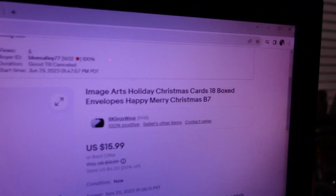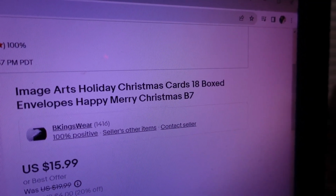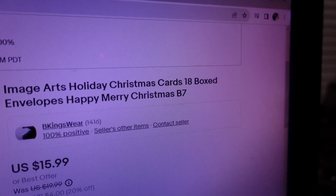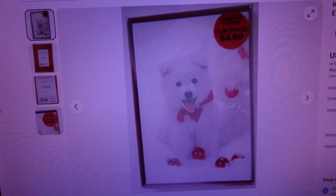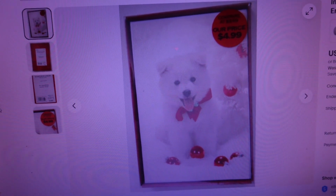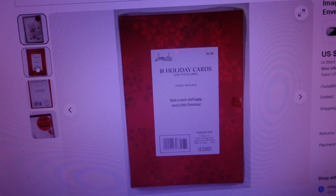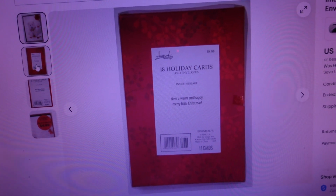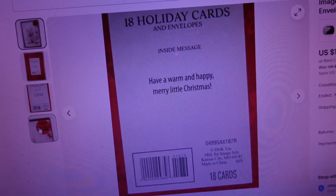Finally, for $14.02, this was Image Arts Holiday Christmas Cards. 18 boxed envelopes with the envelopes, Happy Merry Christmas. As you can see, these cards were $4.99 on sale. It says, I got them out of a storage unit. They have those puppies on front. And it says, have a warm, happy, merry little Christmas inside. There it is. There's the inside message.